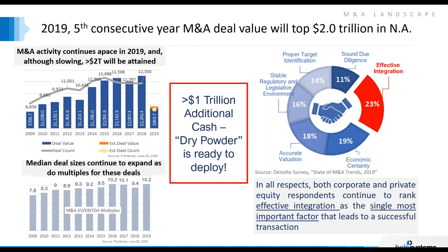On the left-hand side of this slide, you'll see a couple of bar charts that show the M&A activity that is trending upwards. This is the fifth consecutive year M&A deal value in just North America will top $2 trillion. This is an unprecedented and historic event, I think. The bar chart below shows that the deal multiples, that is the size of each deal, the expected ROI from each of these, tends to go up as well every year, and that has gone unabated over the last few years.